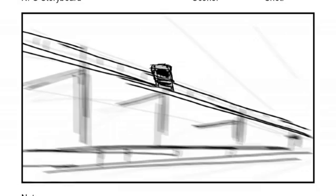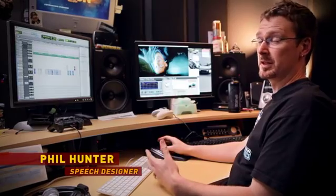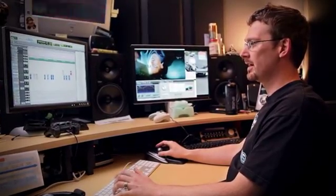We get early storyboards of what it's going to be like. We break down what we need from the actor, so we need an effort for this particular movement, we need a strain, we need a reach, we need this and that. When you put in the vocalizations, it gives you that connection with Jax.